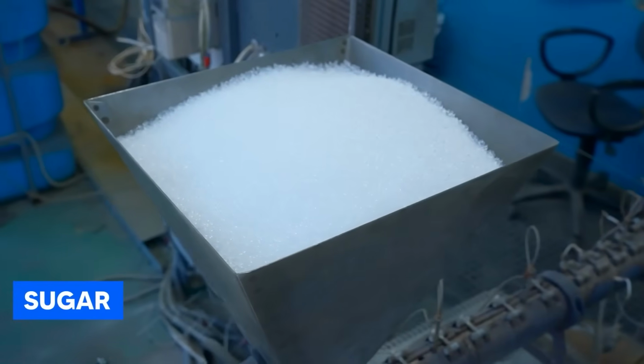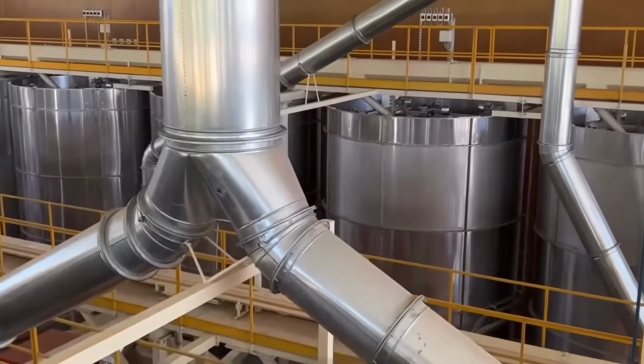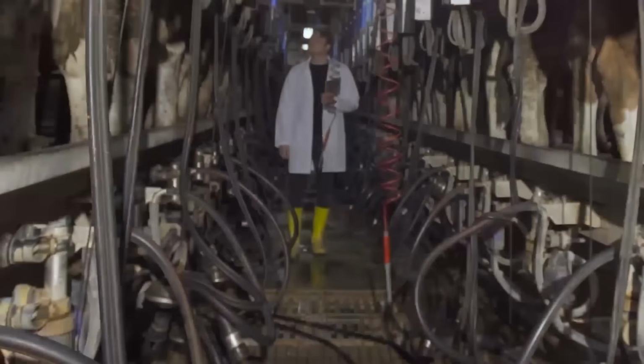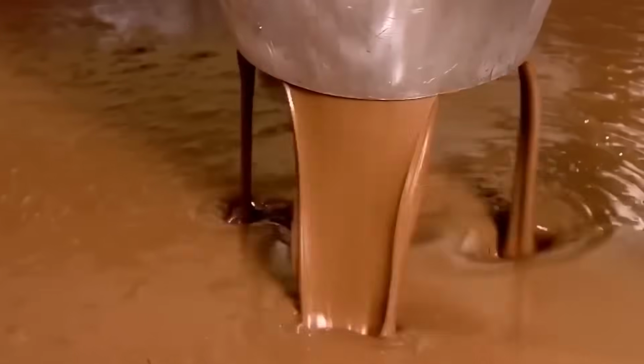While the hazelnut paste is being prepared, the other ingredients are processed in parallel. Sugar, which provides sweetness to Nutella, is delivered to the factory in bulk containers or tankers. Upon arrival, the sugar is unloaded into silos, equipped with pneumatic conveying systems. These systems use air pressure to transport the sugar from the silos to the milling area, where it is ground into a fine powder.